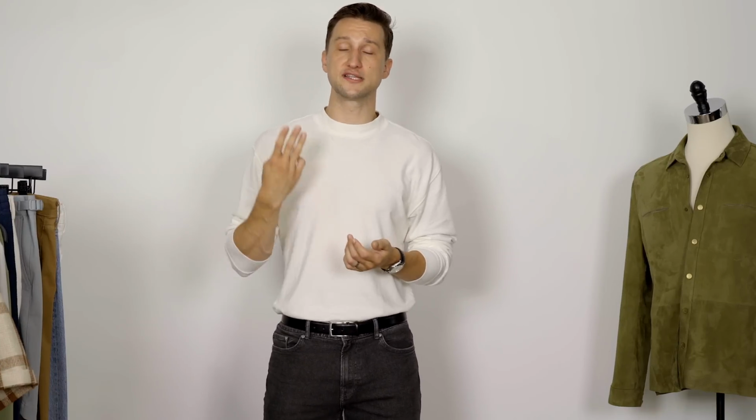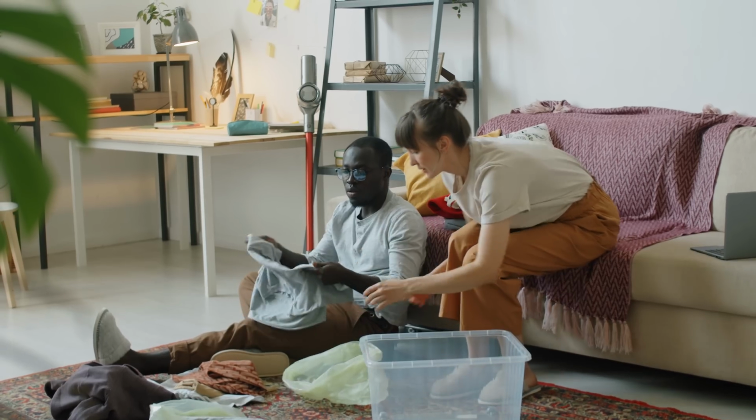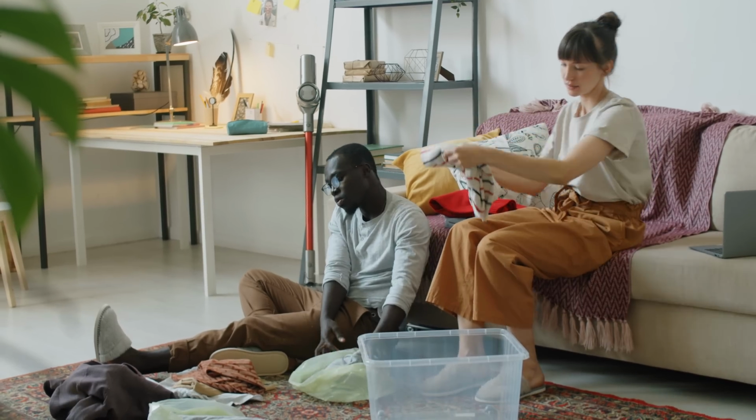Three, you can always donate your clothes. Before you throw them out, please make sure that you give them to someone else who might actually need a piece of clothing. It's very important to help out the homeless and those in need, especially when the temperatures drop, because that's when the climate really gets brutal and fashion can help. So make sure that your clothes go to good use, please.